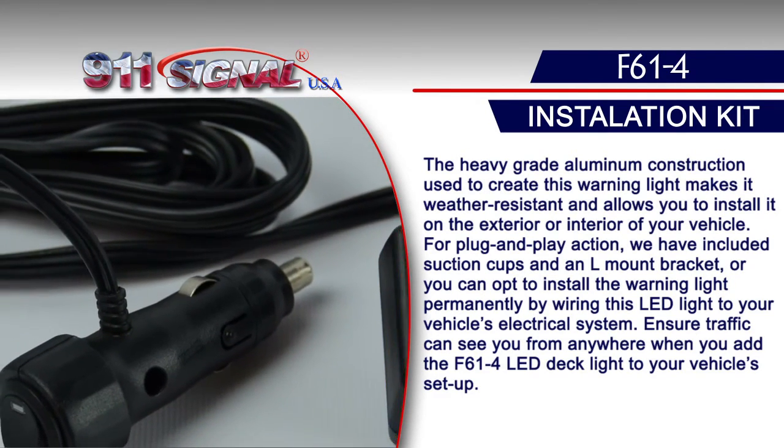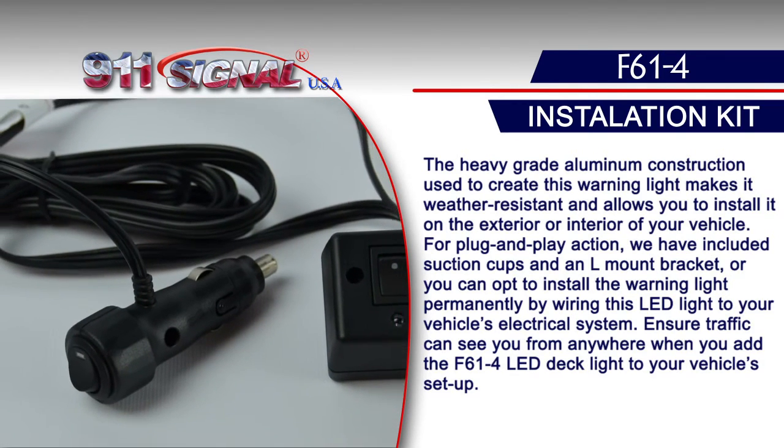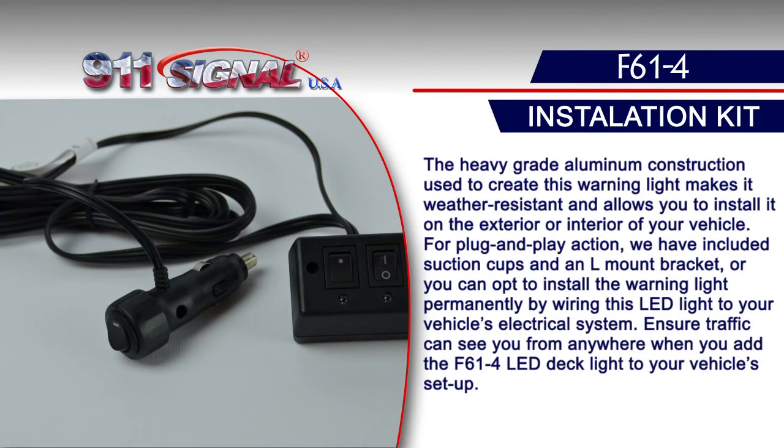Ensure traffic can see you from anywhere when you add the F61-4 LED deck light to your vehicle's setup.